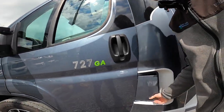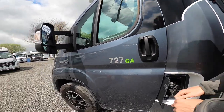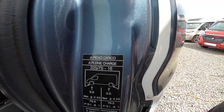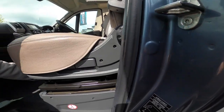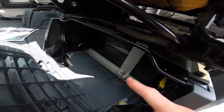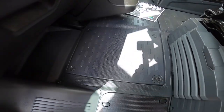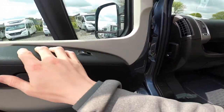Come to the passenger door, you've got your diesel filler, which opens with the main ignition key. And then inside the door you've got your tyre pressure, so 5.5 bar all round, which is 79.5 psi. You can see that you've got one of your leisure batteries underneath here. There is an additional one underneath that seat there at the back. Main engine battery lives here, and your bonnet release is just there.